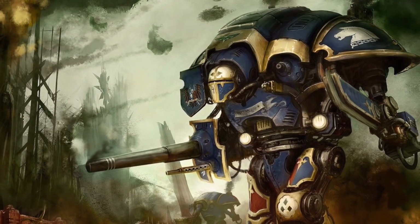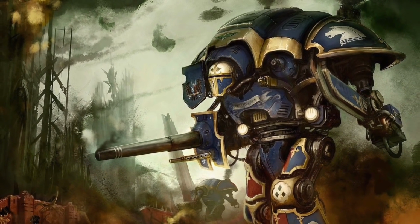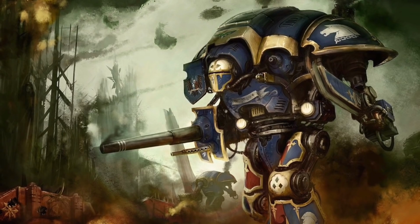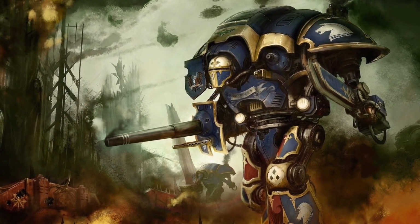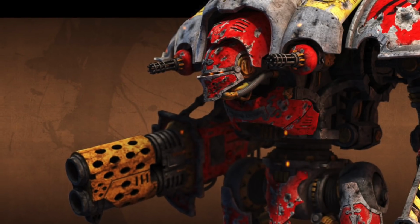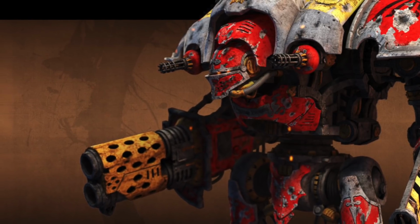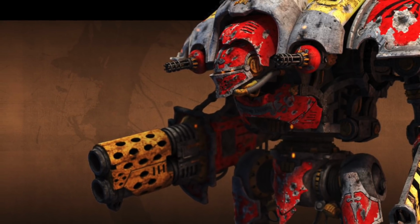The Paladin-class Knight suit is a perfectly balanced combination of speed, firepower, and armor, a supreme example of combat design. Those nobles who pilot Knight Paladins pride themselves in being able to perform any battlefield assignment. The Paladin's rapid-fire battle cannon grants the Knight the capacity to provide long-range fire support, delivering volley after volley of massive shells onto the foe.